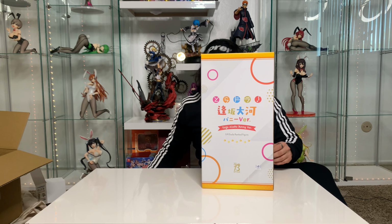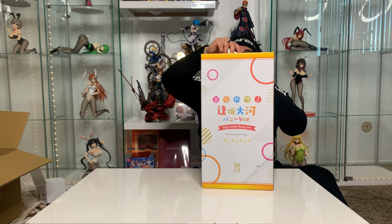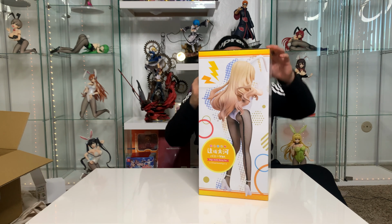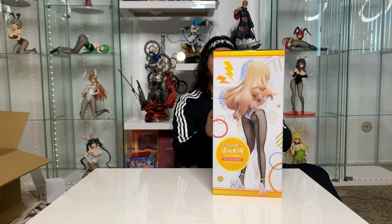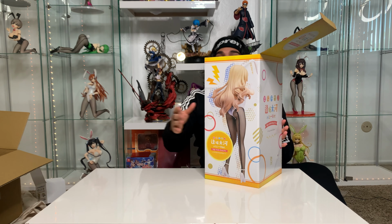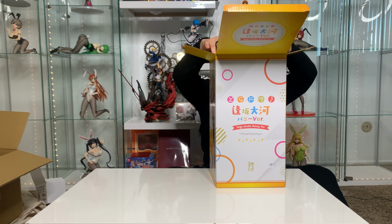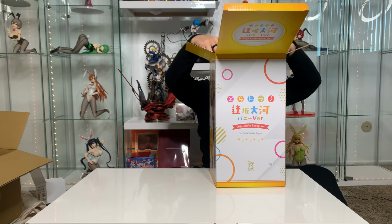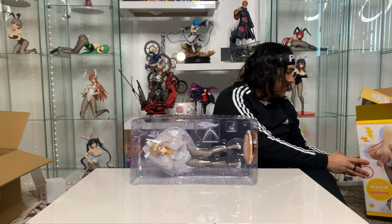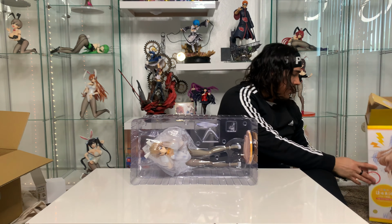And now we can get to the main event, which is another bunny girl. And you guys know that I'm kind of obsessed with bunny girls. I had to get this one because, honestly, the only reason why I watched this anime was because my brother, at the time when he had Netflix, was watching this anime, and he had barely just started watching it. So I just sat down, and I started watching this anime.